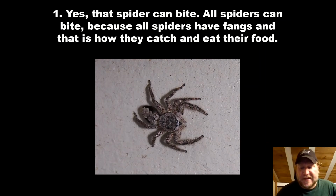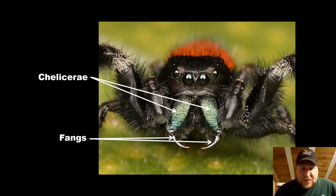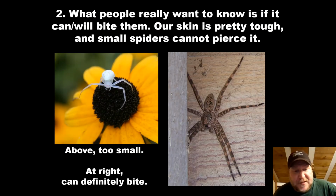And sometimes the venom can be fast acting. So you can see they have these structures called chelicerae, and at the end are the fangs, and those are what they use to bite. Now that looks pretty fearsome in that picture, but it really depends on the size of the spider. Because if the spider's really tiny, like the crab spider in the left picture there on top of the flower, that spider's not big enough to have fangs that can pierce your skin. The other spider there on the right is one of the fishing spiders, and that's the largest spider group that you'll find around Arlington. Those spiders definitely have fangs that are big enough, and they do have the strength to break the skin, so they can give you a pretty good bite.